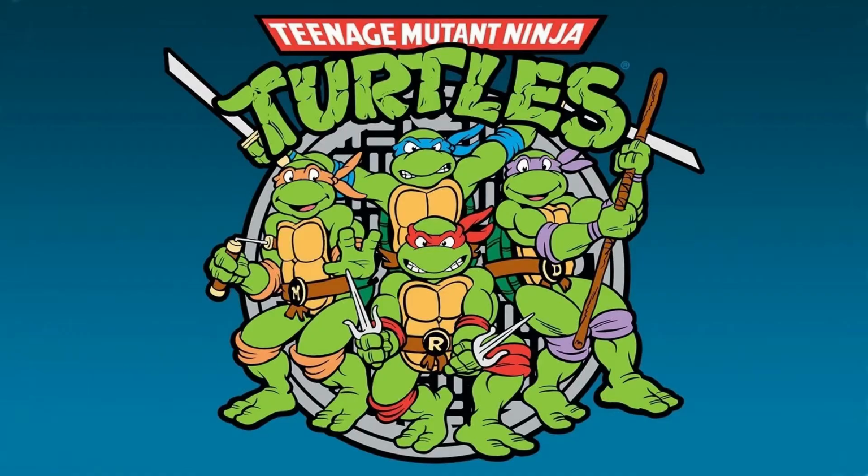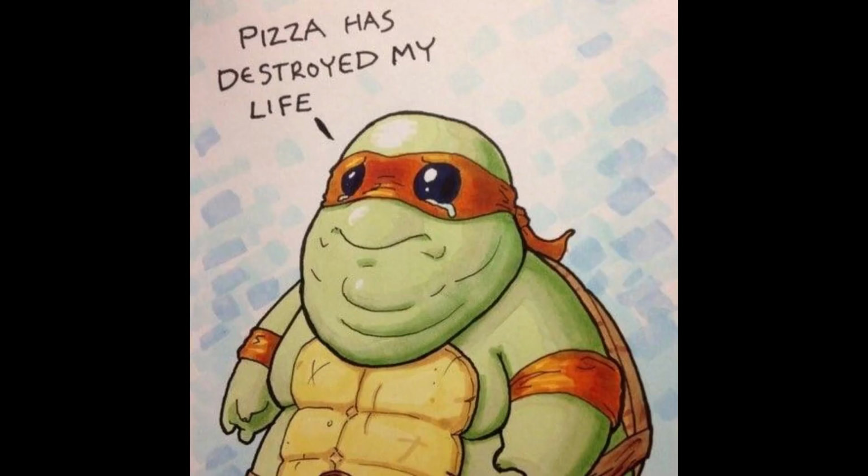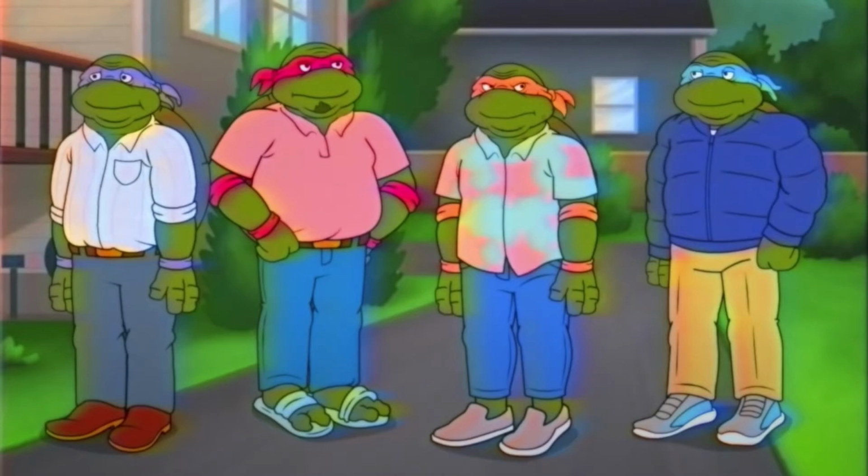Next, I collect Teenage Mutant Ninja Turtles. With this one, it's a little weird. I like the Teenage Mutant Ninja Turtles. I respect them more than I like them. I grew up somewhat with them, but I'm not crazy about them. But I like them enough to where I want some representation of them in my collection.